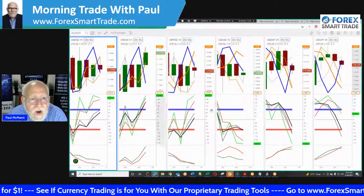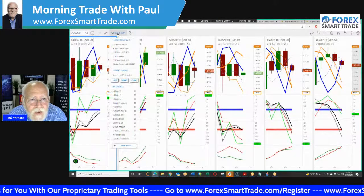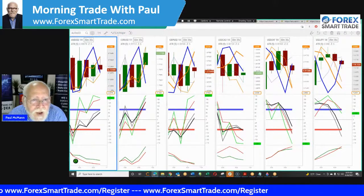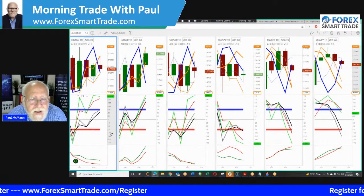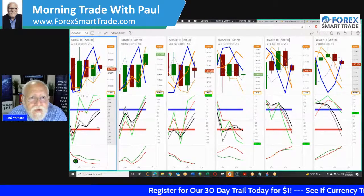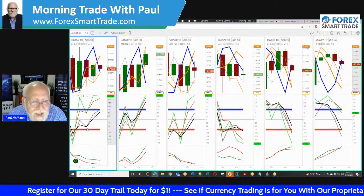I am going to start with this composite chart. You have this in your green chart tools. It's the Light 6 Major. I call it the composite chart because it is showing us 6 different currency pairs, all on a 1 hour chart or a 1 hour candle. This is what I use as the starting spot to initiate my analysis.